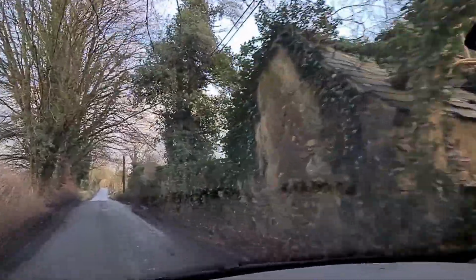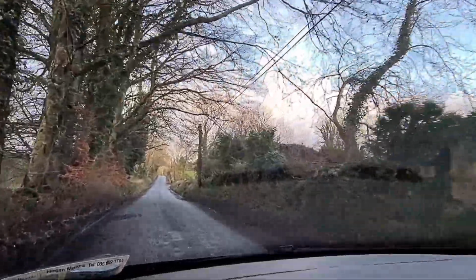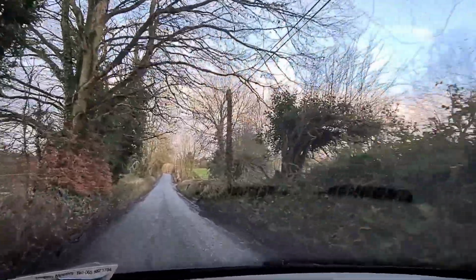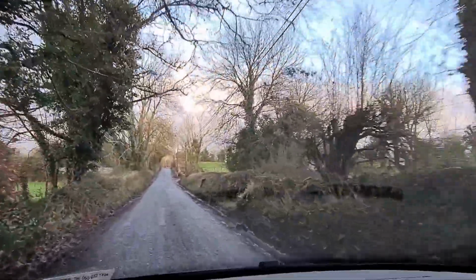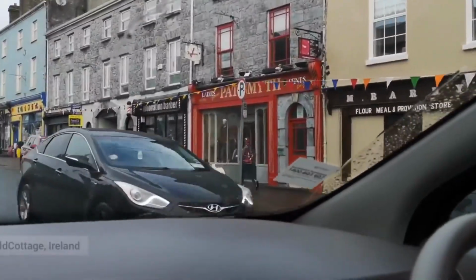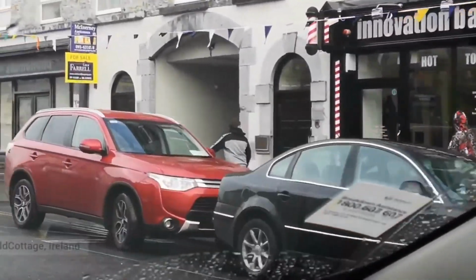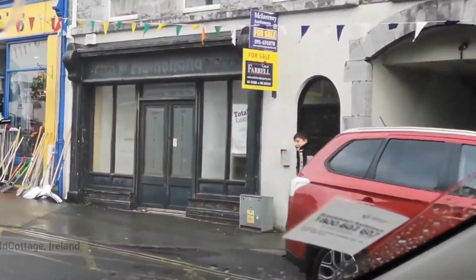But I forgot. But I might insert the little, I have this tiny little clip of two boys walking their goat a couple years back, and they're actually walking past it. So if I can find that, I might stick that in. But taking your goat for a walk in Gort, as you do. These lads are walking their goats.